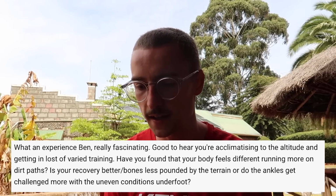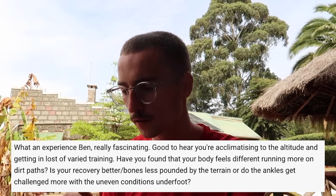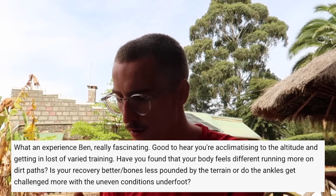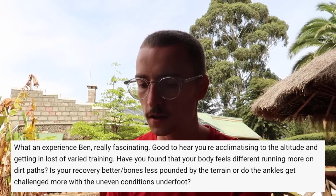So in terms of gels, I've not actually seen a single Kenyan use any gels since I've been here. The next question is from Time on Feet. He says, have you found that your body feels different running on more dirt paths? Is your recovery better because your bones are less pounded by the terrain, or do your ankles get challenged more with the uneven conditions underfoot?